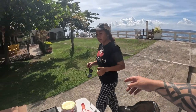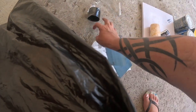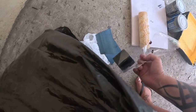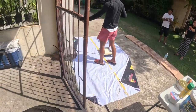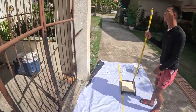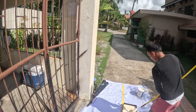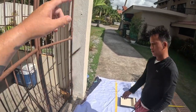Good job. What I meant is you can paint them. Oh, look at me, I'm black now. Missing two. No, it's okay, that one. There'll be a window there, but the window will cover it, but it's okay.